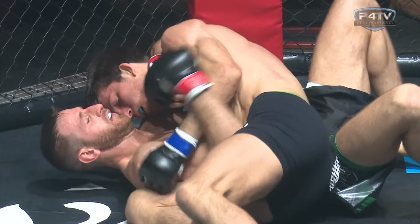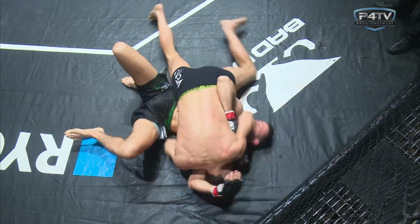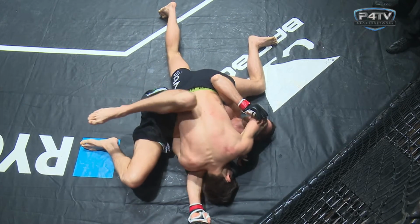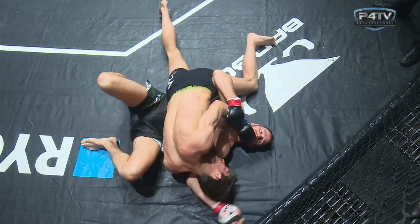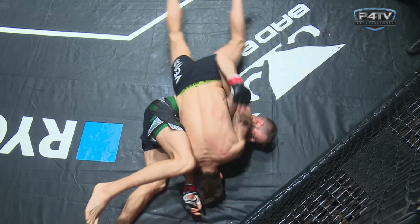I thought he was going to transition to the mount then, but I thought it was when he switched back to look for the scarf hold. He switches back again. Watch for the near side now. He may try and drag for that near side and try and work his position through.